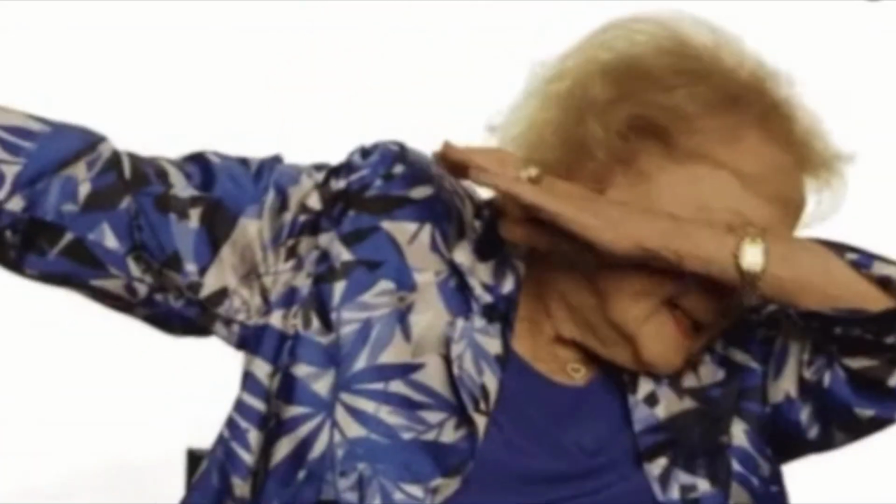So actually, when I assessed my nan, this was 3 weeks after she'd done some exercises, so she's a lot better, and they've actually just moved into the new house.